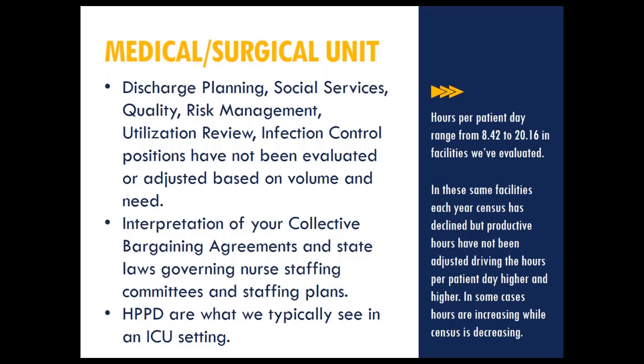So then we have to think about how it's really seen as a takeaway. Nurses get used to staffing at a certain level, and change is really difficult. And then we start hearing things like we're going to start compromising patient safety. What we typically see when we work with med-surg units is about 8 to 10 hours per patient day as the industry standard. And we've seen hours per patient day as high as over 20 in facilities that we've been working with.